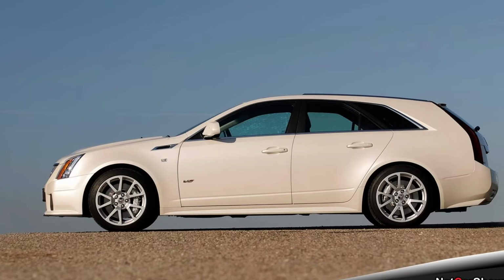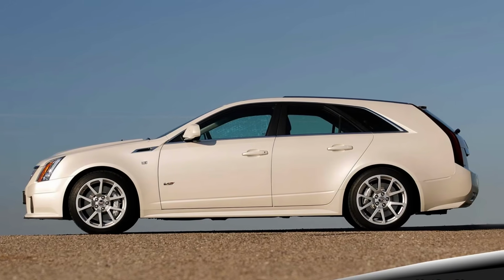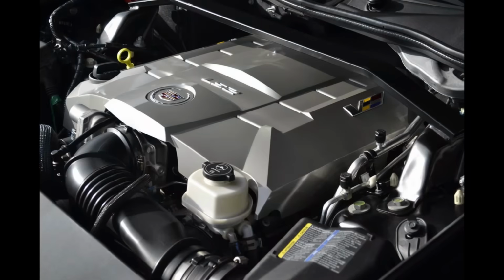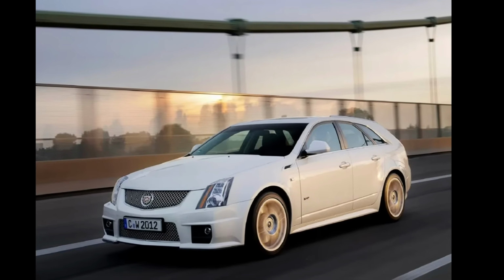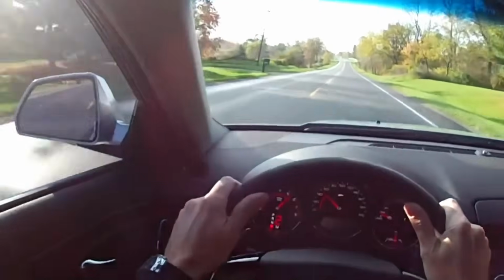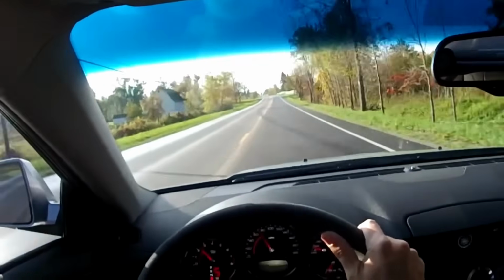Arguably, the most successful was the second-generation CTS-V model they produced between 2008 and 2014. Under the hood was a supercharged 6.2-liter V8 with 556 horsepower, making the CTS-V the most powerful performance sedan on the market. The suspension and the rest of the drivetrain were advanced and up to the task. Most car fans considered the CTS-V the full package and one of the best cars available.